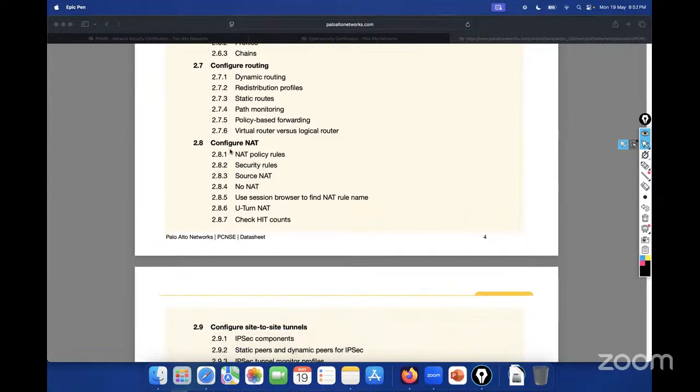This is one of the important topics that we are going to cover, that is NAT. If you are getting a firewall, let's say for an example, for an enterprise network, the primary reason for getting the firewall is the firewall part, creating the rules, and the second part is NAT, where Palo Alto supports mostly all types of NATs. It can be static NAT, source NAT, destination NAT, U-turn NAT, and so many other NATs which are possible, which we are going to talk about.